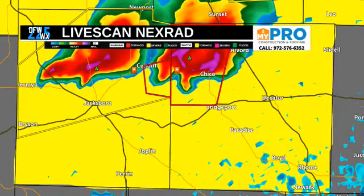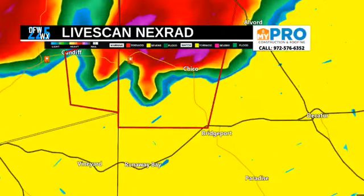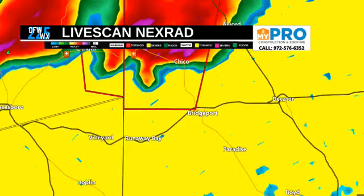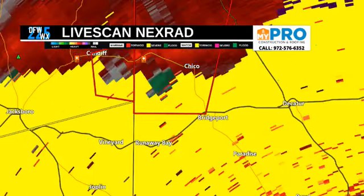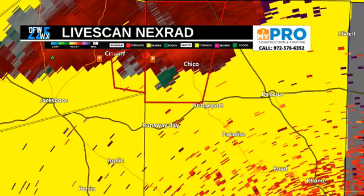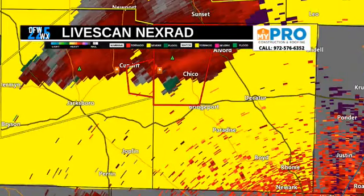So we're going to be watching that one, like I said. But fortunately, not any sort of immediate confirmation. But that hook, notice how it's starting to wrap back around and look more of that classic supercell hook look to it. If you're in Chico, get ready, because if this recycles, it could put a tornado down pretty quickly in that area. So again, we're watching that very closely.